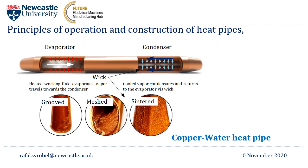For those of you who might be less familiar with heat pipe technology, a couple of words describing heat pipe construction and principles of operation. Heat pipe is a two-phase system, usually constructed as a metallic vessel containing working fluid. On the slide, we have an example of a sinter-wick copper water heat pipe. The evaporator section of the heat pipe is in contact with a heat source. In the context of electrical machines, that could be an electrical winding.